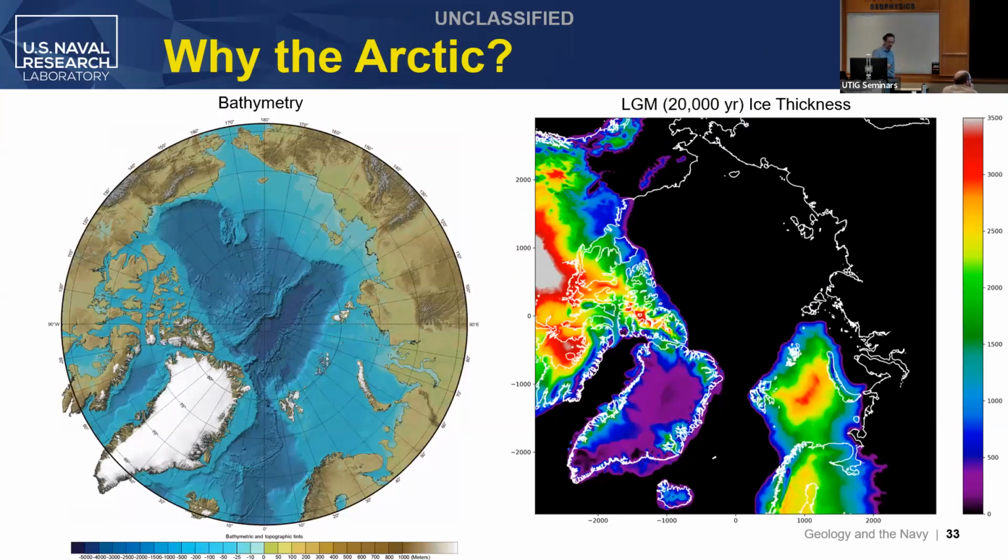Why do we care about the Arctic? There are political reasons, but we care about it scientifically because over the last 20,000 years, the Arctic has undergone probably the largest change globally. Specifically, that's because of the change in sea level, which isn't specific to the Arctic, but the change in glaciation is. So this is a map of the change in ice thickness from 20,000 years ago to today. And you can see that there are regions where you have upwards of 3 kilometers of ice thickness that has been removed.